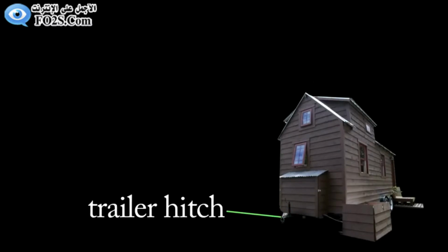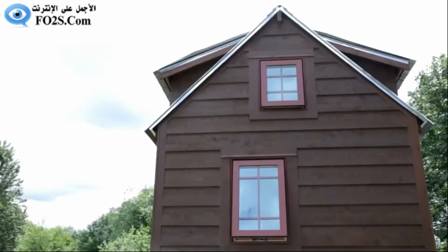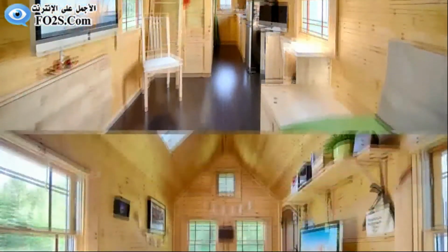So I don't have to worry about putting down roots in one permanent location. We're still young, we love to travel, and this house gives us that opportunity. I didn't have to get rid of too much stuff. I definitely did. I think we made probably 7 full car loads to Goodwill.